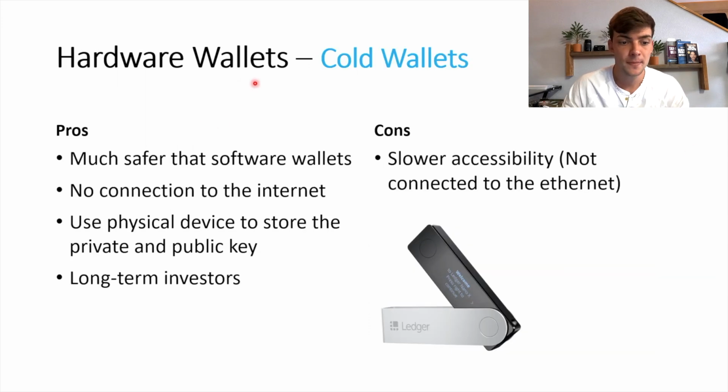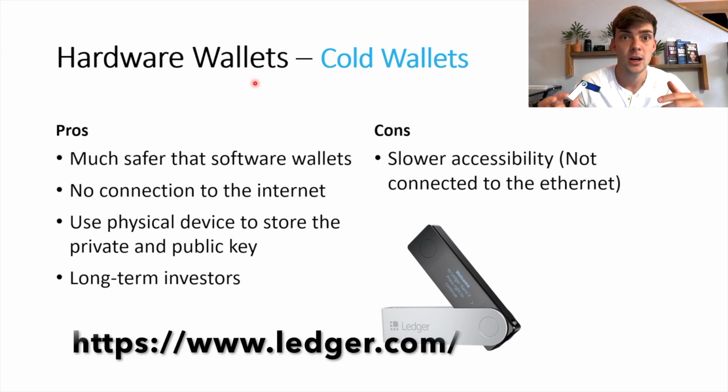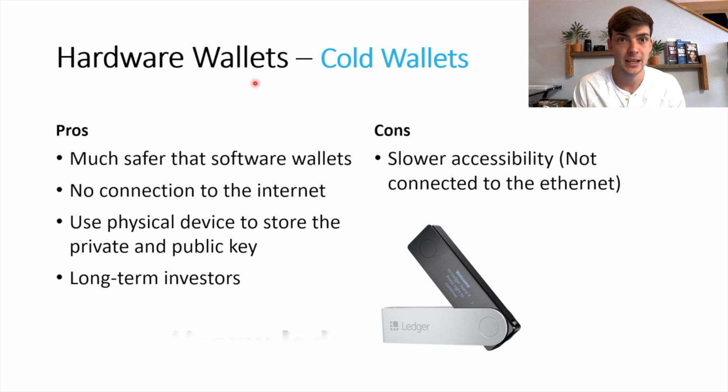So the hardware wallets, that's the most safe option for you to store your funds. They're not connected to the internet. They use a physical device, such as the Ledger Nano S, to store your public and private key. And it's great for long-term investors. The only disadvantage it has is that it's a little slower to access your funds, just because you have to connect everything and then you can access it. But it's slower because it's safer.